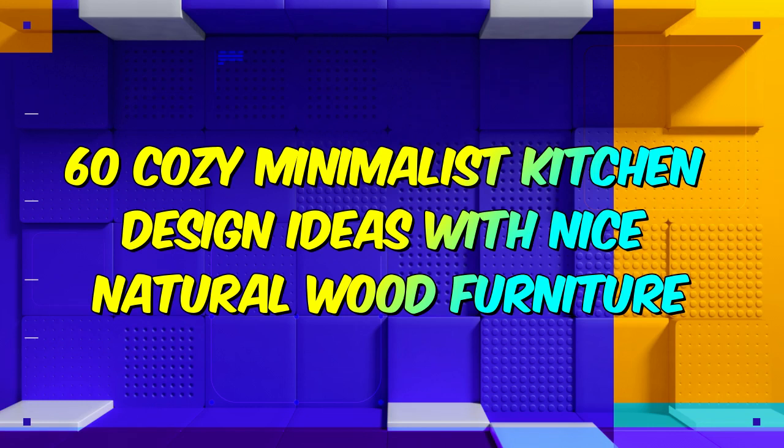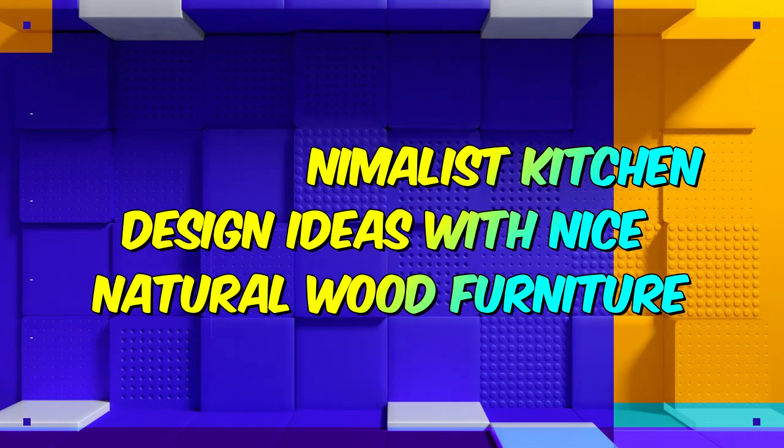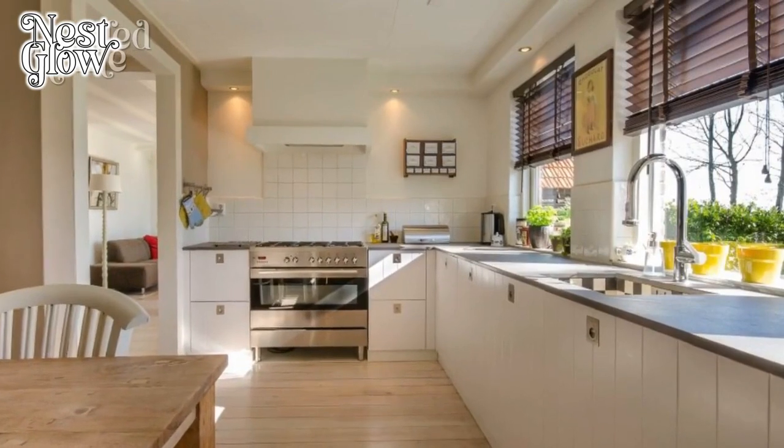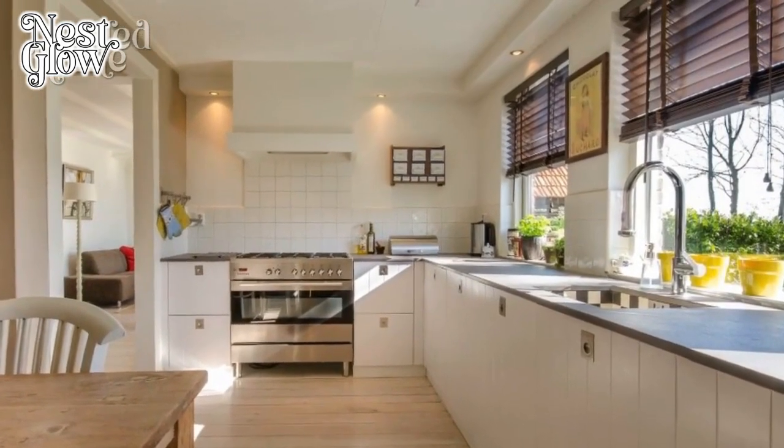60 minimalist kitchen design with natural wood furniture. Designing a minimalist kitchen with natural wood furniture has become a popular choice for many homeowners looking for a warm, natural, and clean aesthetic. Natural wood furniture not only provides a touch of natural beauty but also creates a cozy and inviting atmosphere in your kitchen.